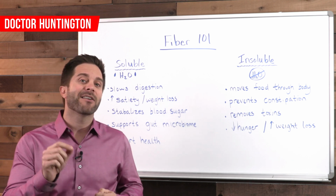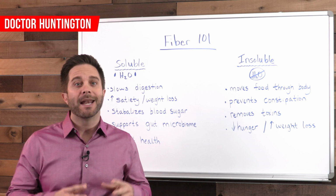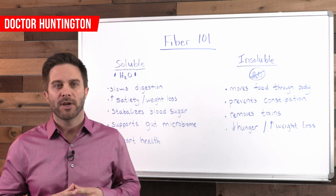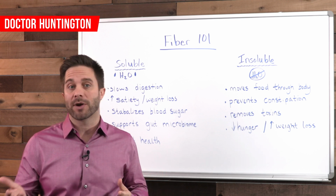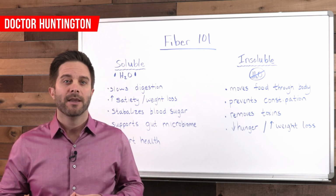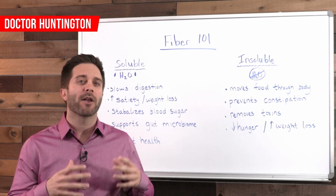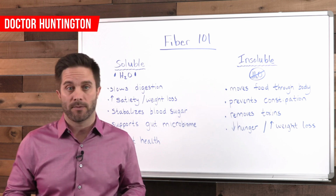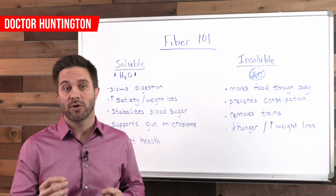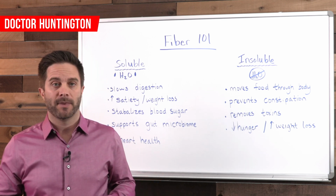Now, insoluble fiber, as the name implies, doesn't dissolve in water, and it helps with the movement through your digestive tract, particularly food that might otherwise get stuck or get held up, causing gas or bloating or constipation. And that's why eating insoluble fiber is a great remedy for constipation or for just staying regular. And insoluble fiber also provides bulk to the stool, which allows your stomach and intestines to function properly.